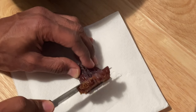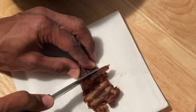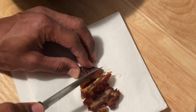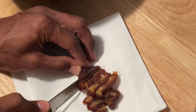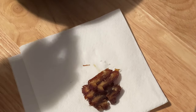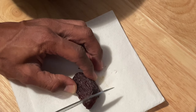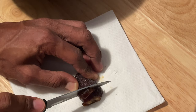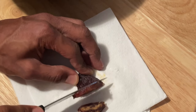15% of your daily value of potassium, 13% of your daily value of magnesium, and 40% of your daily value of copper. That is huge. You know, sesame seeds, for example, are a good source of copper, but to find this in dates is absolutely fantastic. You also get 13% of your daily value in manganese and 5% of your daily value of iron and 15% in B6. That B6 is going to be important.